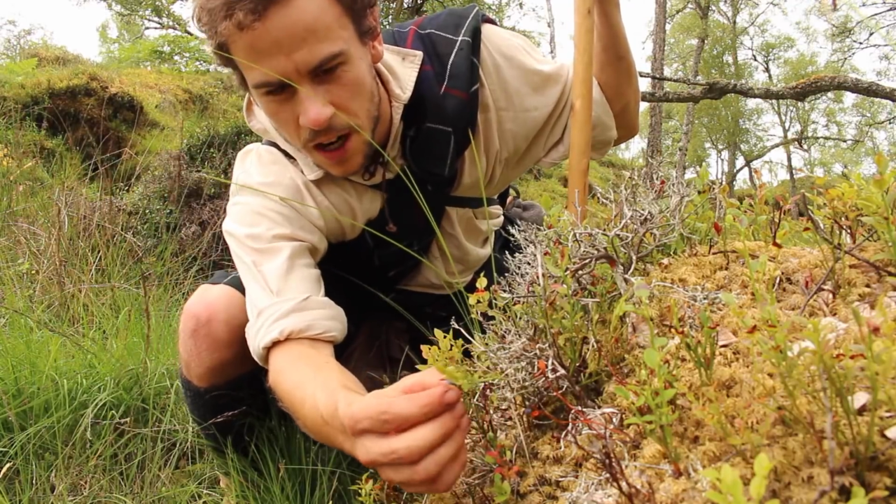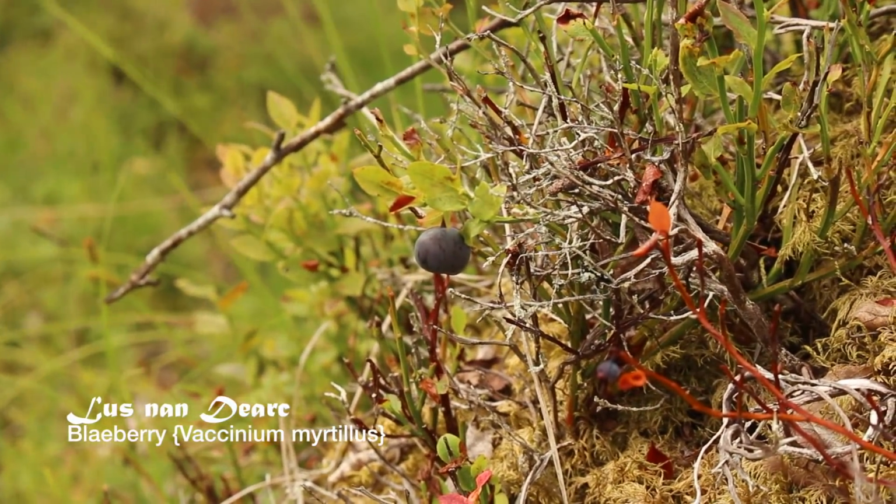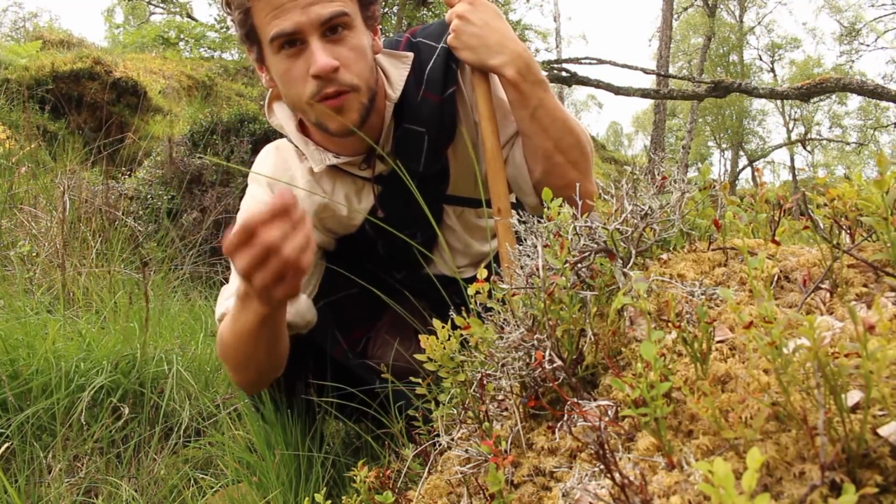This is Lucerne jerk, and they're abundant all around Scotland. It tastes just like a normal blueberry, and it's full of sugars and vitamins. The Highlanders used to believe it improved their night vision.